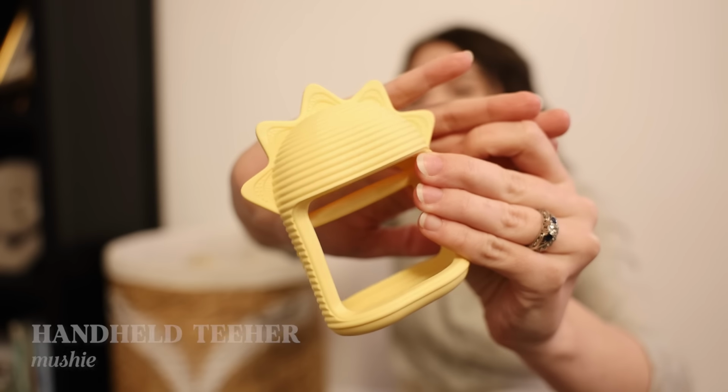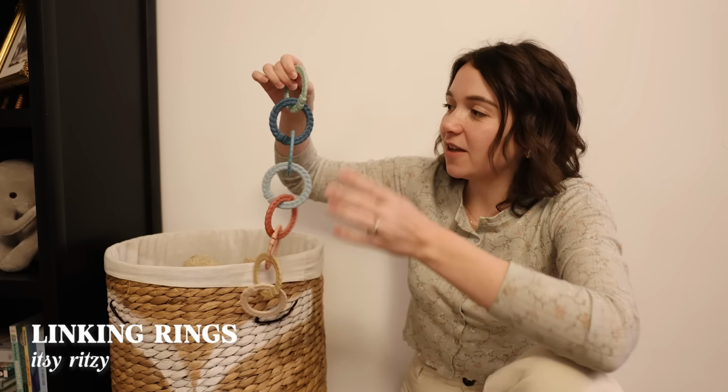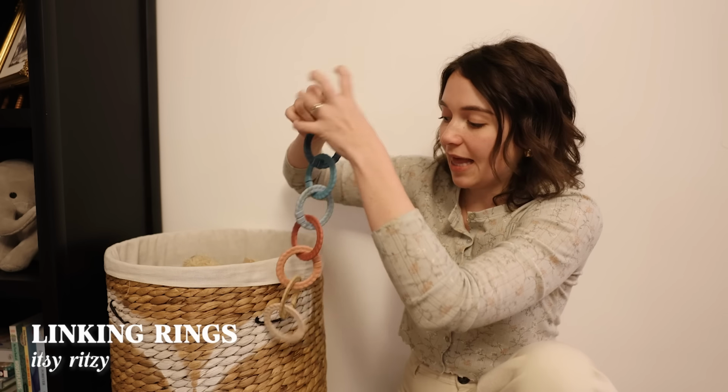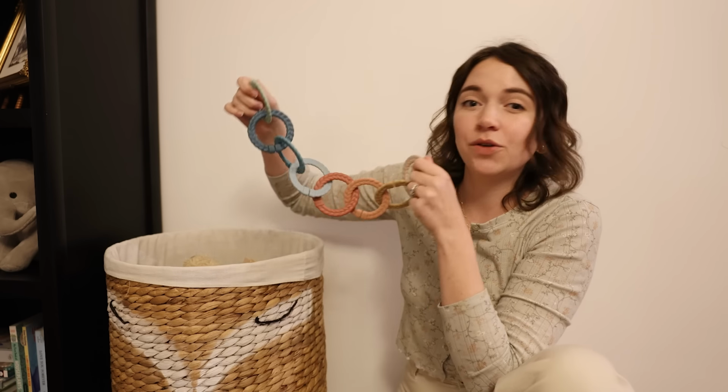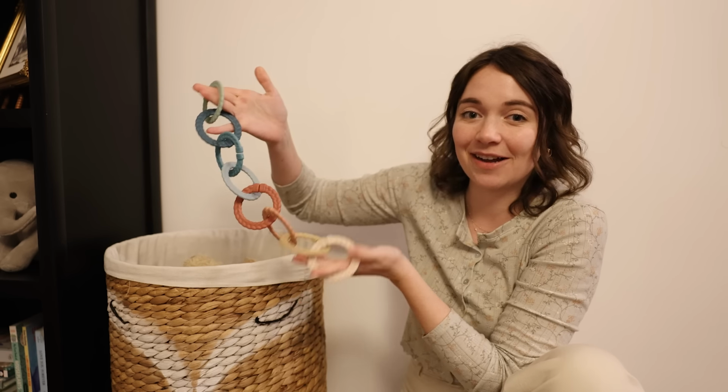For the newborn phase, handheld teethers like this one from Mushy are great. It's nice, babies can just grip it in their hand. These rings are super helpful. You can just attach toys to the ends of these and then attach the other side to the stroller, the high chair, whatever. It makes it so that they're not falling on the ground, the floor. Thank you, Mom, for getting me onto these.